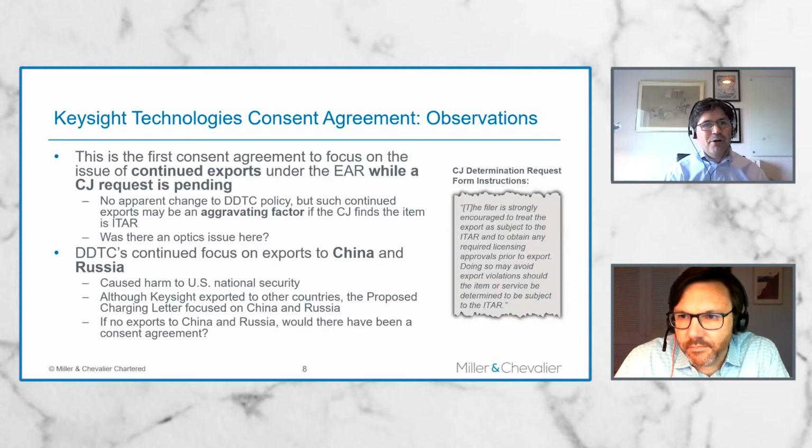Because once again, going back to the Aeroflex consent agreement, they appealed that CJ that they got. And the language used in the proposed charging letter pretty much makes it clear: you're still fighting this battle, you've got to give up. To them, it didn't look right that we had already rejected these arguments. You know what the position is. We've been very clear about this. Your competitors know about this.